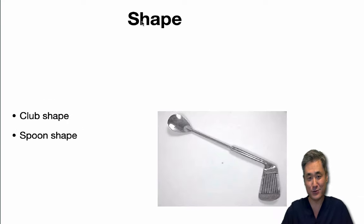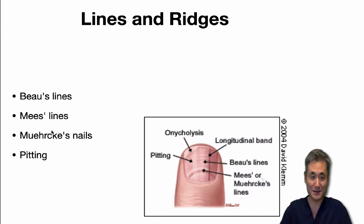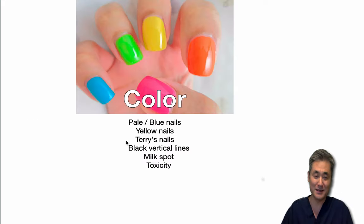Second thing is shape. There are two shapes, club shape and spoon shape. This is literally club and spoon. And lines and ridges, and there are four. Actually, there is one more, vertical lines. So Beau's line, Mees' line, Muehrcke's line, pitting, and vertical lines. So maybe you don't know about these things, but I will explain everything. So let's start with talking about colors.